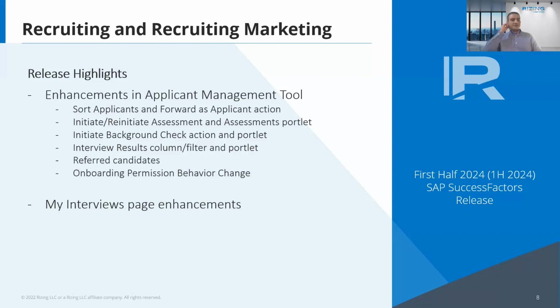Onboarding permission behavior changes. The onboarding feature permissions within the job requisition template now manage the visibility of the onboarding portlet for recruiting independently of the onboarding initiate permission, the role-based permission that we had.